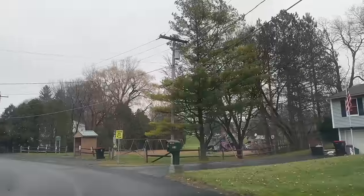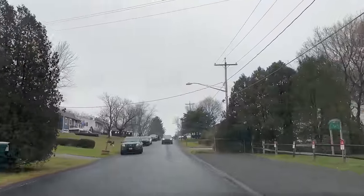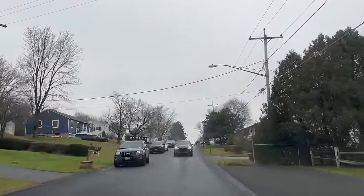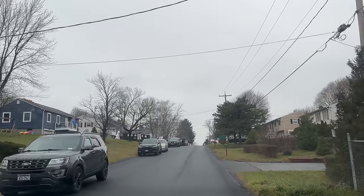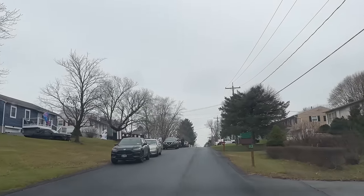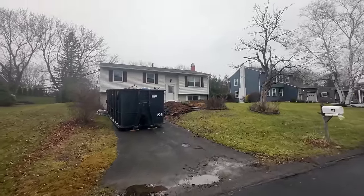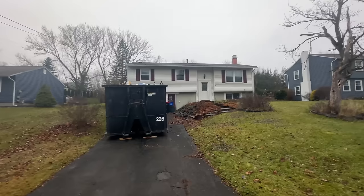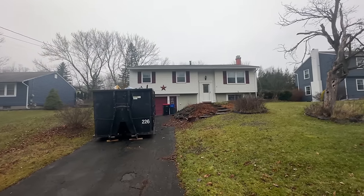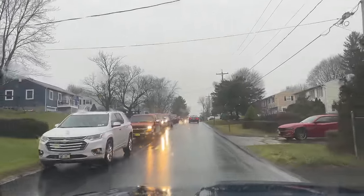So, oh my gosh, this is the day before, and people are already lined up to get onto the sign-up sheet. You can see right over there, there's the dumpster. Look at the line of cars already, folks. Oh my gosh. So there's the house. I mean, there is a lot of square footage in there, and wait till you see all the stuff that's packed inside of there.